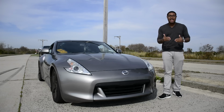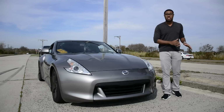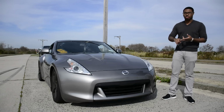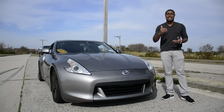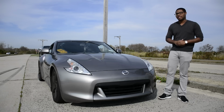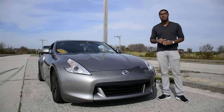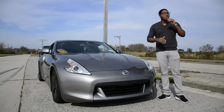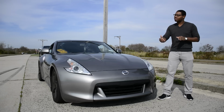But after that, Nissan fell off with the Zs a little bit to concentrate more on the consumer sales of sedans and trucks. But then they brought back the iconic sports car in 2003 with the 350Z. Now the 350Z was a great car, made 276 horsepower. They bumped it up to 306 in 2006, but then it got a lot of bashing.